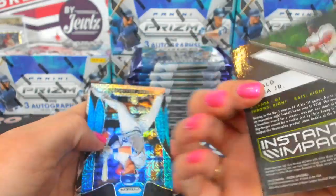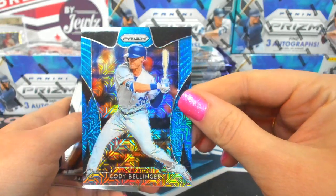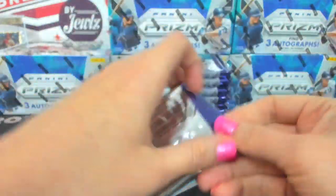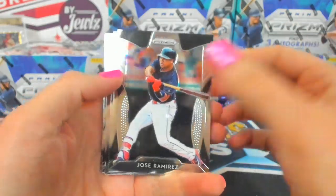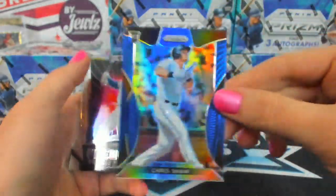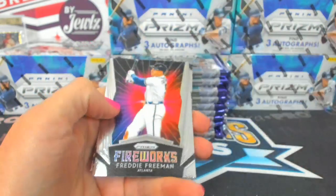Instant Impact. Acuna, that's cool. Cody Bellinger to $3.99. So let's see what those are called real quick, just so we get them right for the rest of the break. I'll look those up. I know Omni probably has them all memorized at this point. Kershaw. I can't see if I'm holding these cards in the right place.